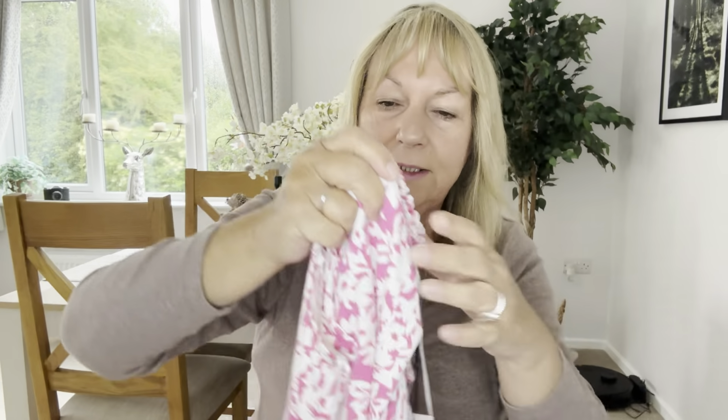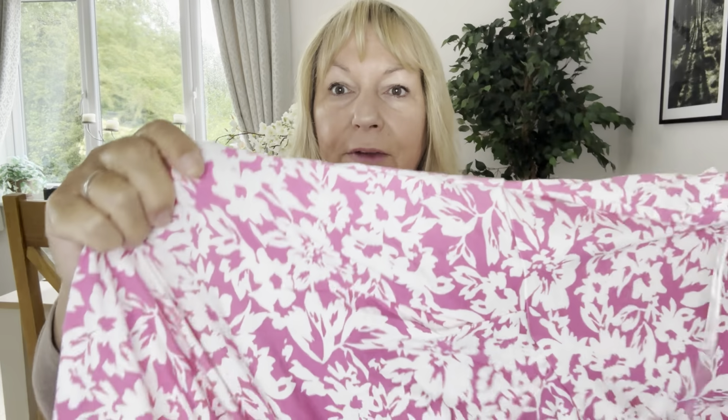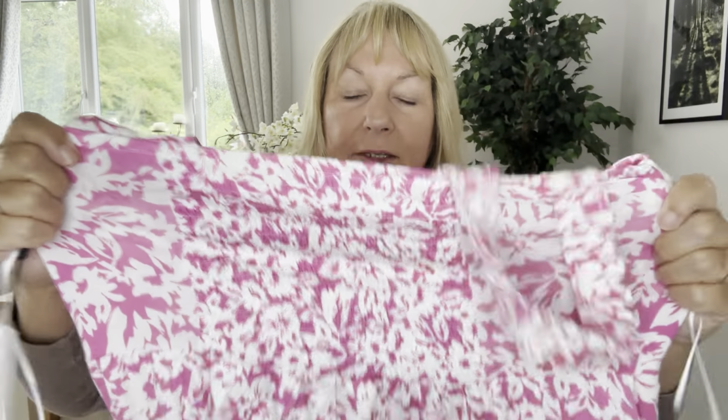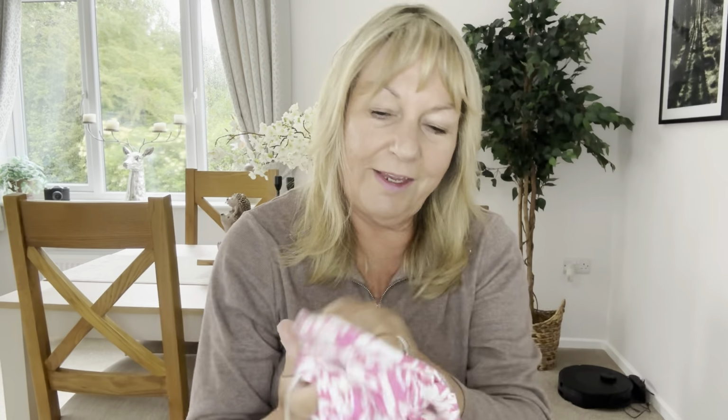But I like the print. It's a lovely soft fabric. And again, I've gone for this pink and white. So hopefully that's going to look nice on, but it's lovely and soft. Nice bit of shirring on the back. And nice and stretchy, so I'm hoping this is going to fit. So that's the next dress and we're going to try that one on.